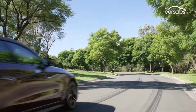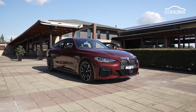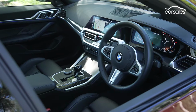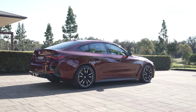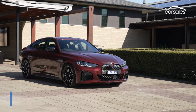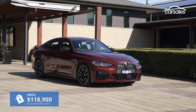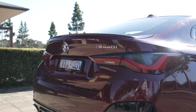The 4 Series Gran Coupe range has received a major refresh with slightly larger proportions than before, new technology and a healthy increase in price to match. As such, the range now opens at $75,900 before on-road costs, moving as high as $118,900 for the flagship M440i xDrive driven here.